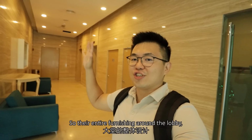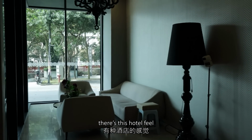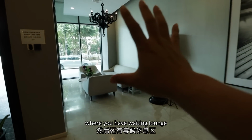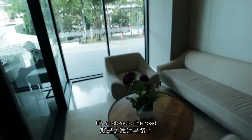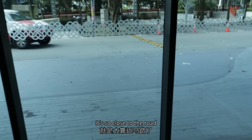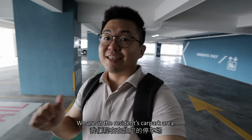So the entire finishing around the lobby, it's pretty nice. There's this hotel feel where you have decorations, where you have a waiting lounge. But just one comment, right? It's so close to the road, you see. But this is a drop off anyway. Then coming out now, we are at the residence car park area.